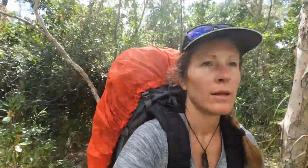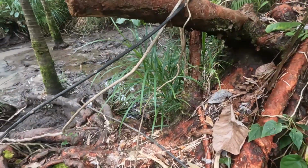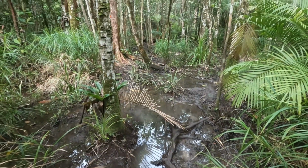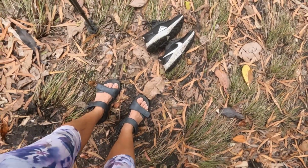Mangroves and marshlands, or wetlands. Plenty of mud to walk through. Woo! Squishy. I think ultimately you have to go through it. Oh, cool. More. I just changed my shoes. I'm getting blisters. Oh yes.